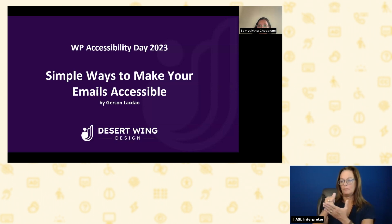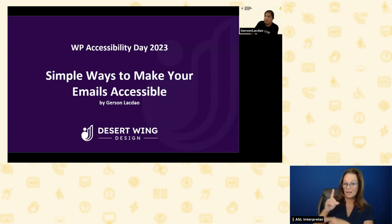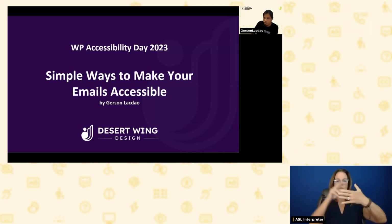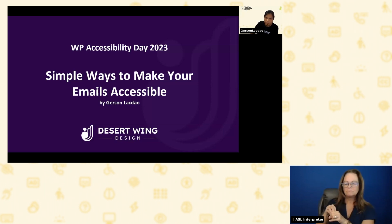Yes, right. And there is one more. So adding role of presentation on the table won't make the whole table disappear for screen reader users. That's what would happen for images, right? It doesn't make the table disappear, but it just helps the screen reader better convey the information to the users. So instead of presenting the email as a table, it will just announce the content inside the table.